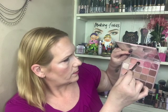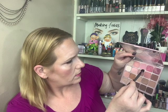So the first shade we're going to start with is, I forget what I started with. Oh, I started with Rose. Yeah. Which is this shade right here. Did I? I think I did. We'll find out, won't we? But anyway, so this palette's just really easy to use, to be honest. And that's why I adore it so much.